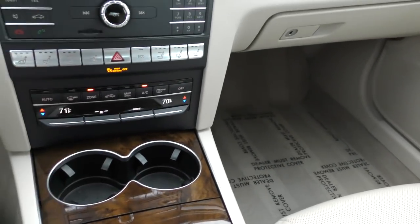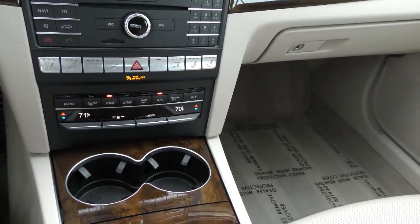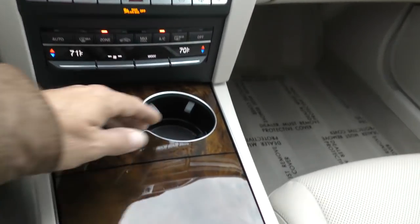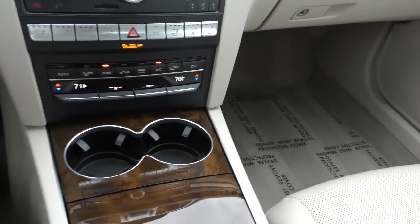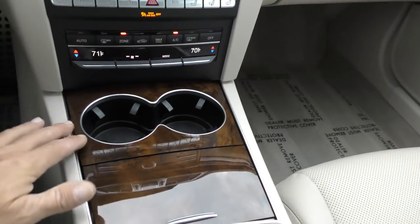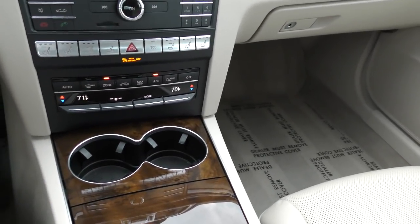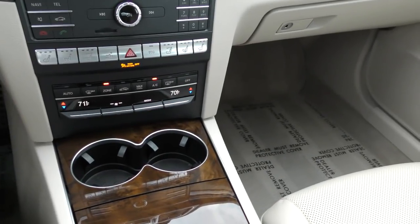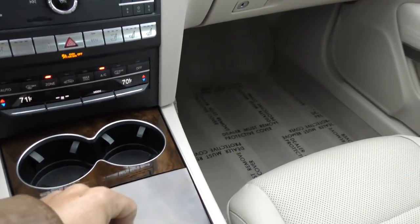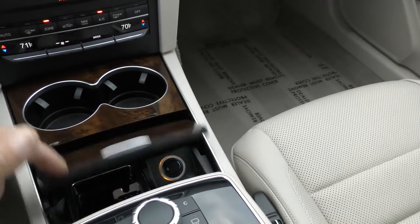Down here, you've got automatic climate control, very nice, proper hot side, cold side, everyone's going to be happy. You've got very simple cup holders for a Mercedes that aren't going to break. I like the titanium surrounds. They're just easy. They're nice. They don't have fancy, stupid breakable covers over them. Those are going to stay working and not cost you anything. You do have a bona fide ashtray. Lovely. So if you're a smoker, you're covered.